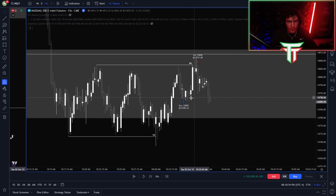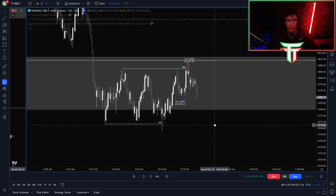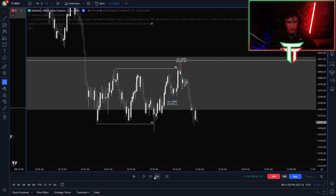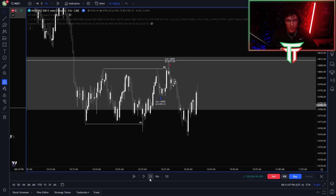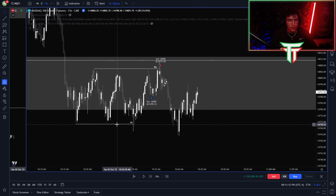Ended up playing out. I traded my full size here. I took off around 60-70% of my position here, and then the rest got stopped out at break even. So after that, again, not really looking to touch anything. We continue to consolidate. And at this point in time, I was looking to see a power of 3 to the upside. So I ended up taking my next trade, which was a long right here on this order block.